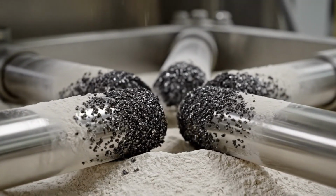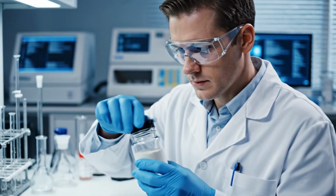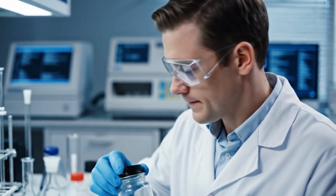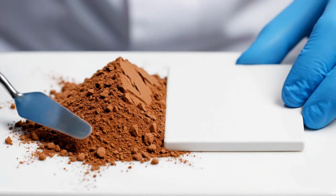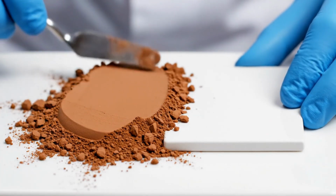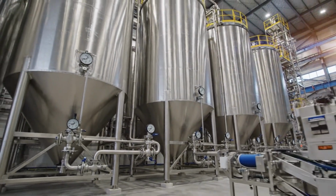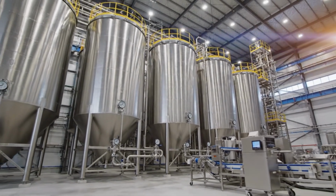Once again, magnets check the powder for safety. Quality control tests the powder for volatile oil content, the measure of its potency. The color is checked against a standard. It should be a rich, warm brown. The finished powder is held in airtight silos, awaiting packaging.